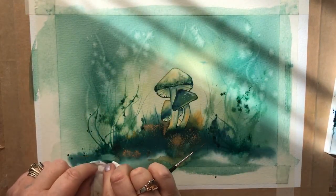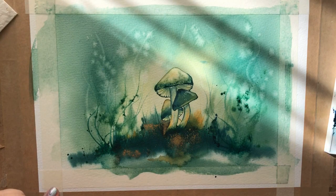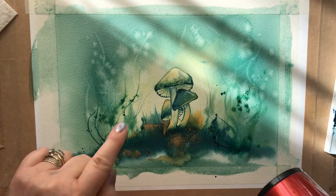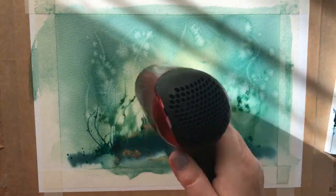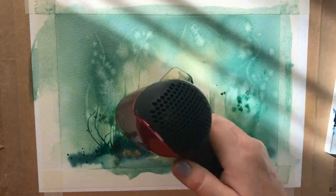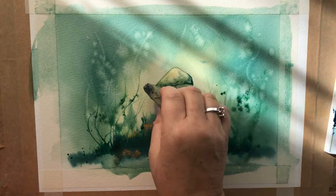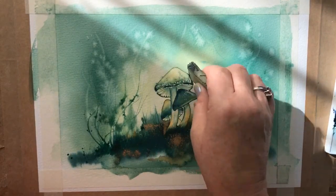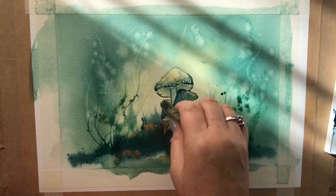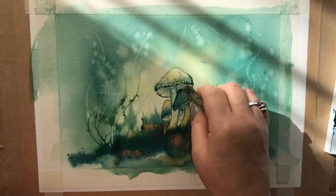Now through here, I'm going to get rid of that. And then that's the time, if you wanted to, that you could drop a little bit more of the gold through there if you felt like it. Now let me just blast this again, because I want to get to the masking fluid here so that you can see it. Should be enough. And I'm just coming in here and I want to lift out my white areas so that you can see where the highlights are, like that, down the stalks of the mushrooms as well.